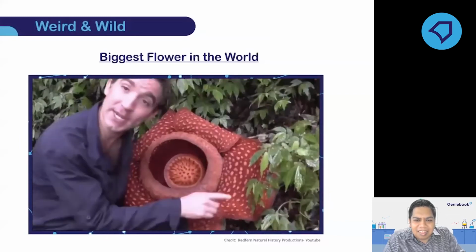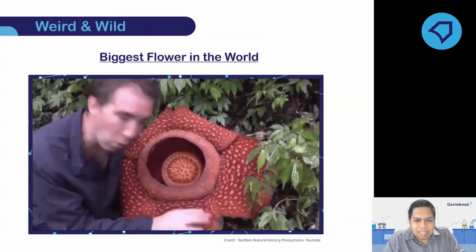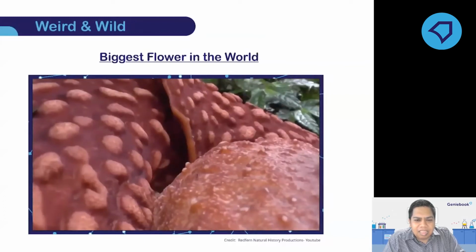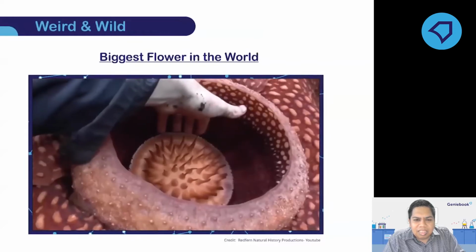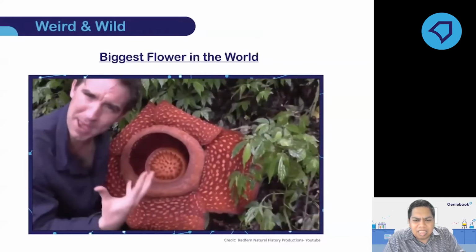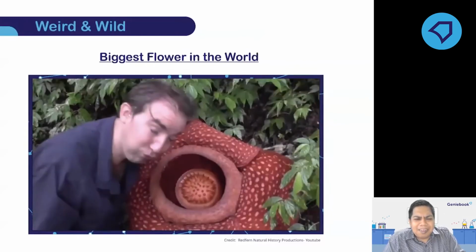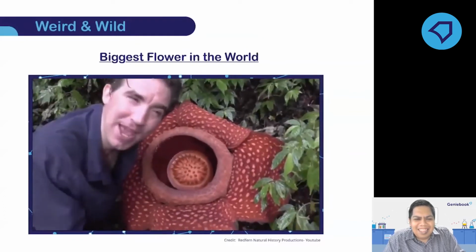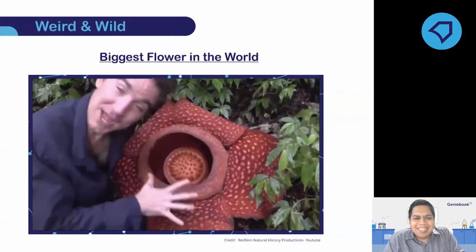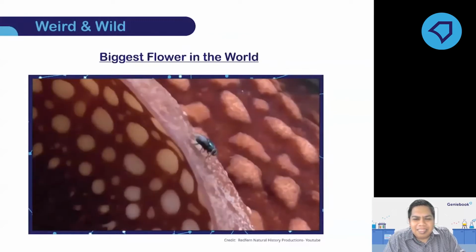You can see it consists of 5 petals that are bright orange and warty. This is meant to resemble carrion. And inside it's got hairs like a dead corpse of some animal. And this immense size and the smell. It smells a little bit like rotten fish. That smell, the colour, this attracts carrion flies and other pollinators.